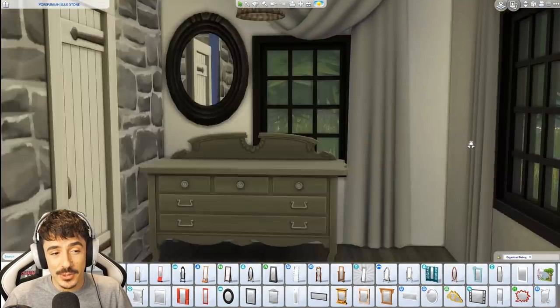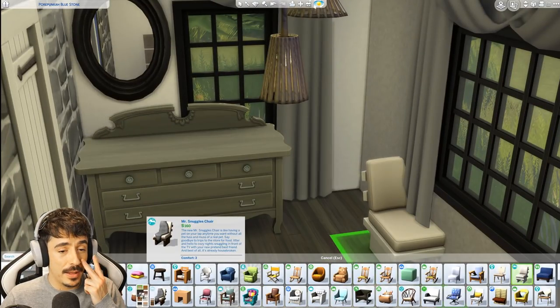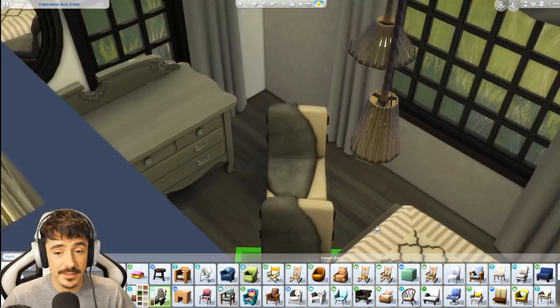Spare bedroom. So a bit of a guest suite. I would imagine this would be where their children come and stay, maybe grown up children or even their friends.